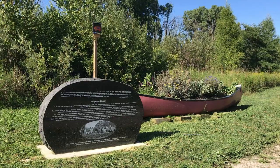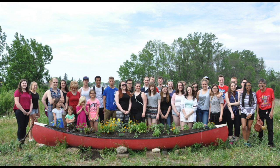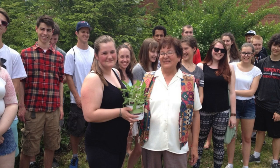East of the Souharissen Monument Stone is the Canoe Garden. The canoe was donated by a local resident who spent their youth using it to explore the lakes and islands up north. Students from Waterdown traveled to New Credit in 2015 to be gifted medicines to plant in the canoe. A small ceremony was held where Carolyn King gifted me with soil from her reserve for the garden. Both of these acts violated Canada's Indian Act.